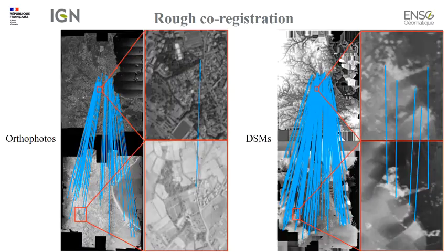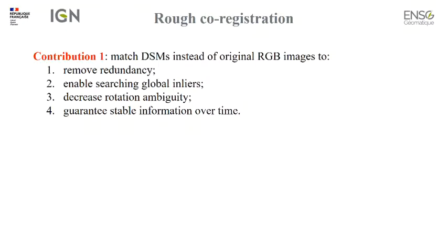We also considered using orthophotos for rough registration, but experiments demonstrated that fewer correspondences were recovered because the radiometry changes are more obvious than the 3D landscape. In conclusion, we have 3 contributions in the rough registration part.